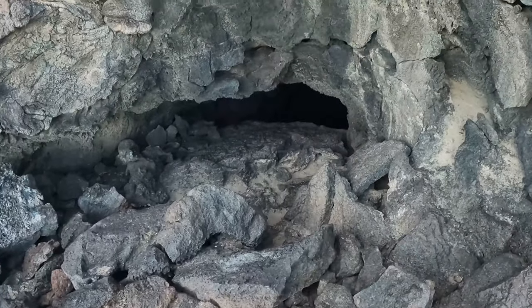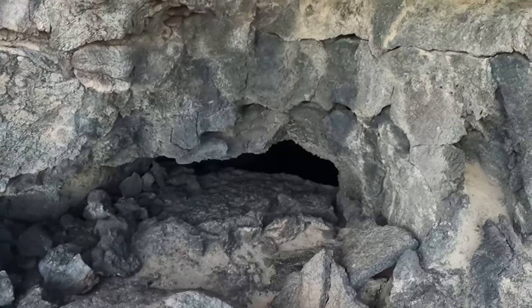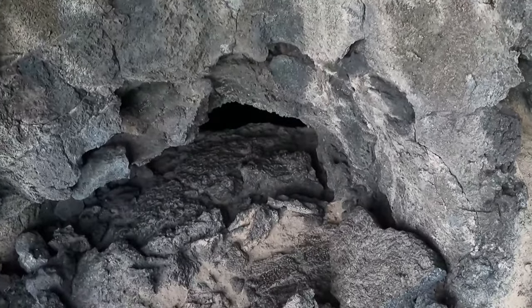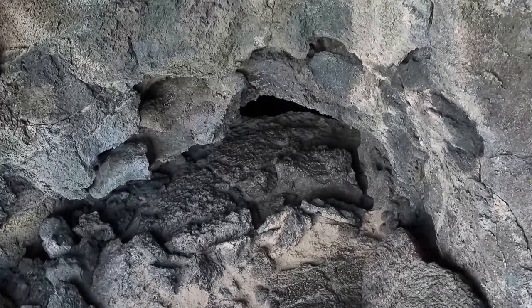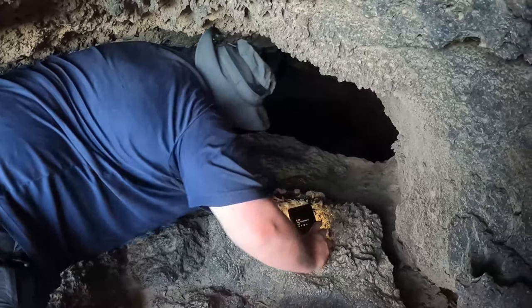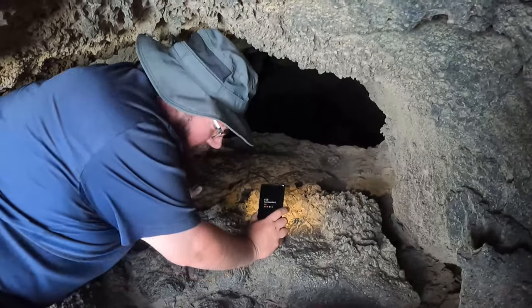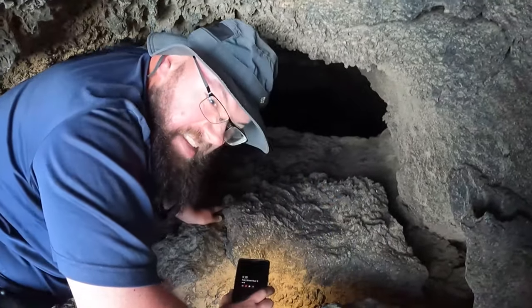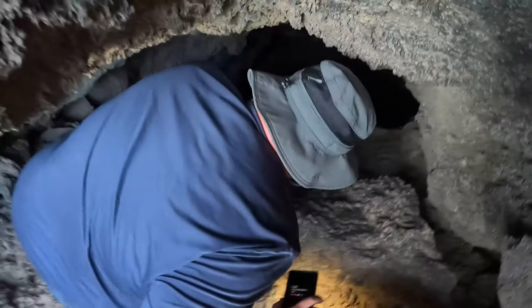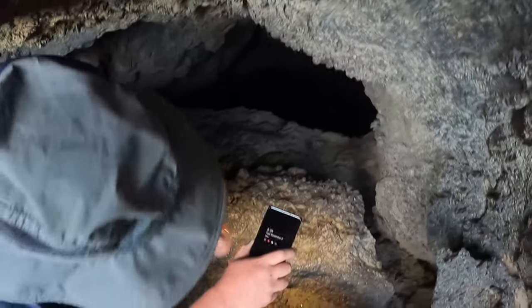Whoa. That goes way down in there. Holy smokes. Whoa. Like, that goes to the center of the earth. Right there. Wow. All right, I gotta get in a little closer. Wow, I wish you guys could see how far this goes down. Be very careful, babe. It goes way down there. You should find a rock and toss it. Careful. Okay, here's a rock.